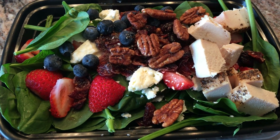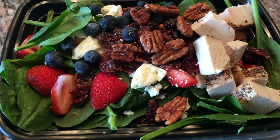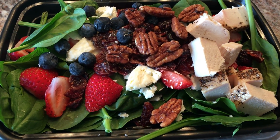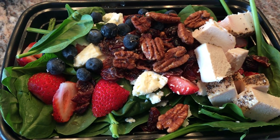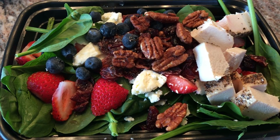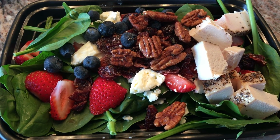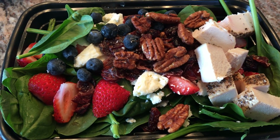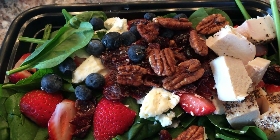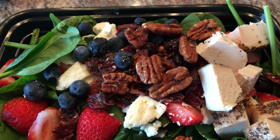For dinner tonight, we're having a berry spinach salad. It has fresh strawberries and blueberries and some dried cranberries and some sugared pecans, a little bit of chicken cubed up. Let's see what else. A little bit of blue cheese. And then I made a poppy seed dressing, kind of like the Panera copycat one.